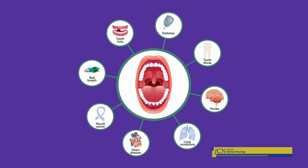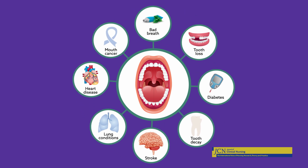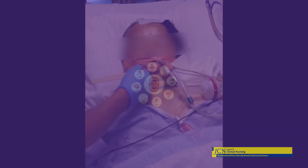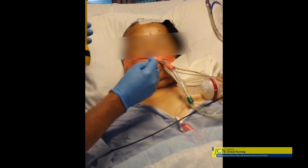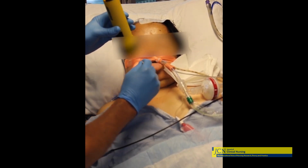Oral health is essential to overall health. Unfortunately, critical illness and its treatment can cause oral health to decline. Those at an especially high risk are patients who require breathing assistance in intensive care units. Providing oral care to these patients is typically complex for clinicians and painful for patients.